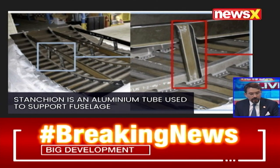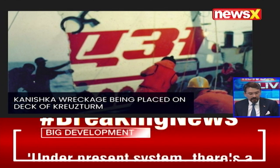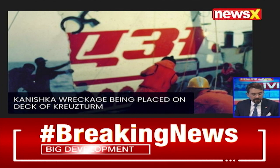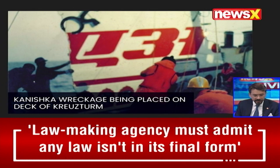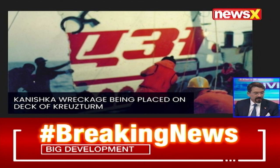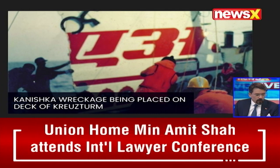The aluminium tube, which is what the stanchion follows, you can see the curved structure. The aluminium tube with the stanchion follows, as I mentioned, supports the fuselage. This is a photograph that was taken of the wreckage being placed on board the cutter Kreuzturm, and it was a rather complicated exercise because a very small part of the wreckage was still floating on the surface of the sea. The vast majority of the wreckage was on the sea floor, and you can imagine the very painstaking exercise in bringing it out.